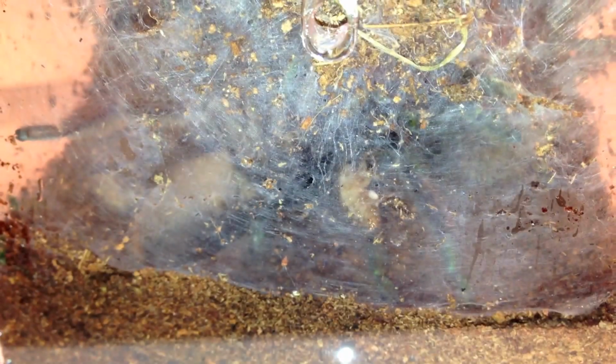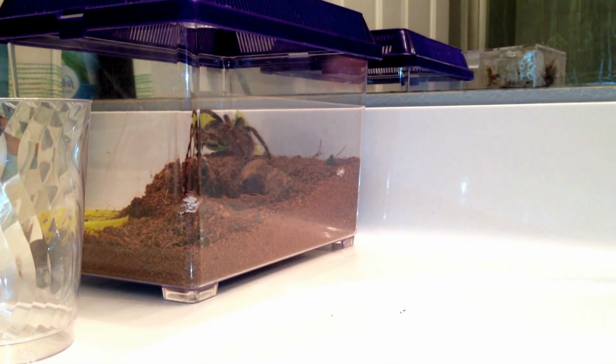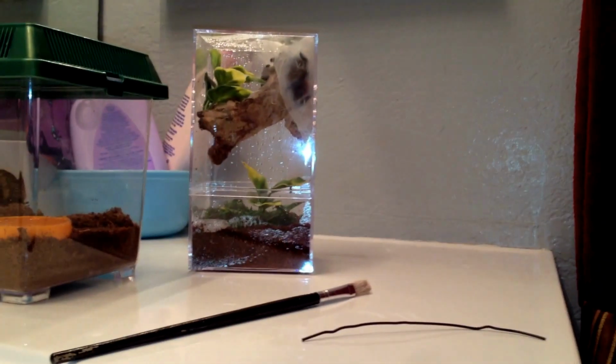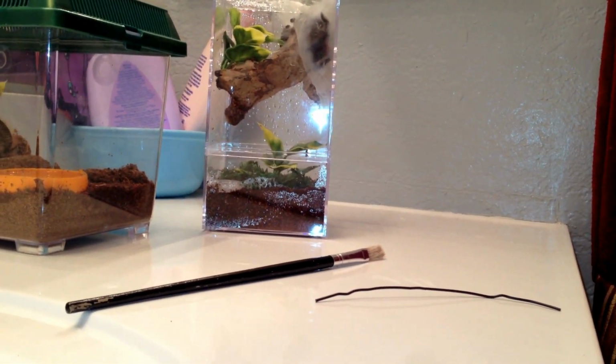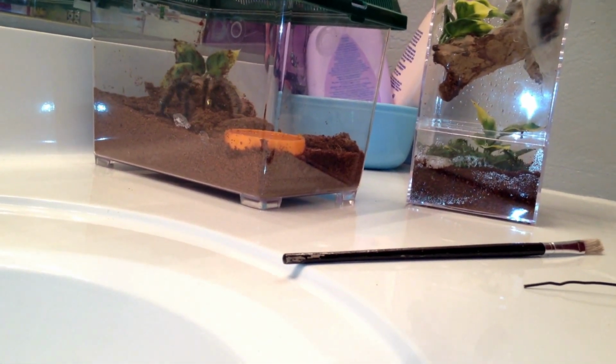We tried. We'll end with this closing shot of my Trinidad chevron there eating. My Psalmopoeus irminia, the chocolate goldeny back there eating. Got the big curly hair right here eating. And my beautiful versicolor eating as well. So they're doing a little dance.